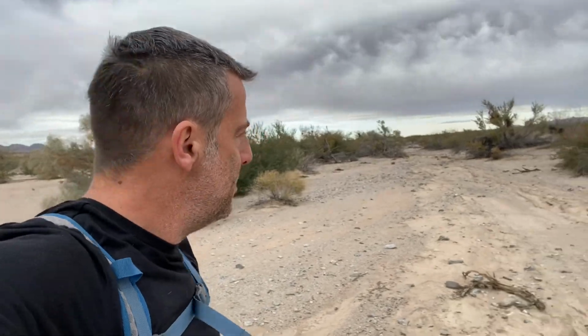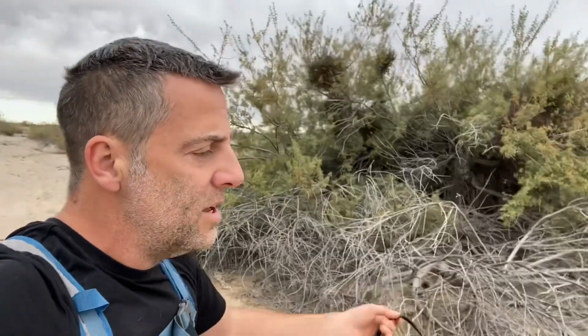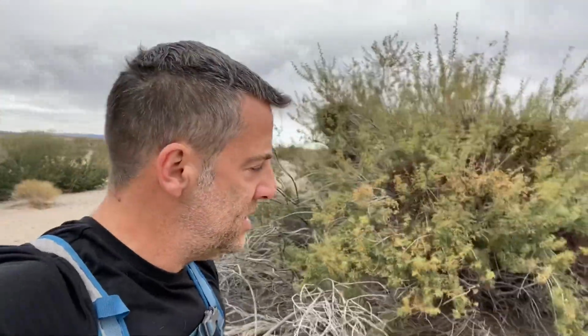But as far as for hiking, honestly, this is one of the best places to hike. Because you have a clear view, and the terrain, as far as for the dogs to walk on, is really easy on their feet because it's mostly just soft sand.